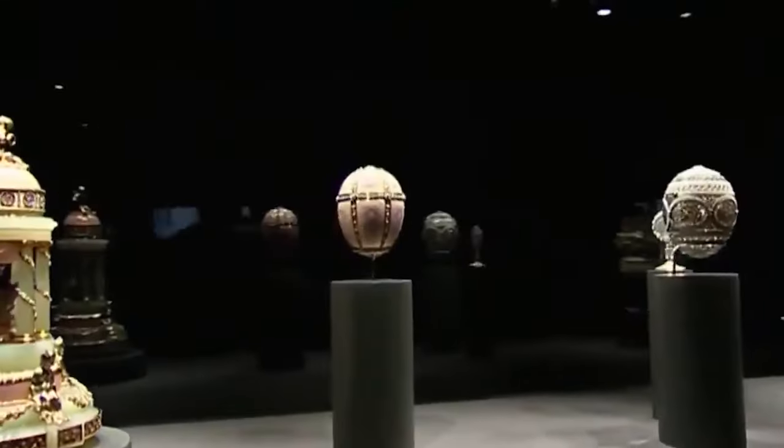I did have an opportunity of seeing a lot of the treasures in the Royal Collection up close, even to the point of the egg, which was quite exciting. Never owned a piece like that, but holding it is quite special.